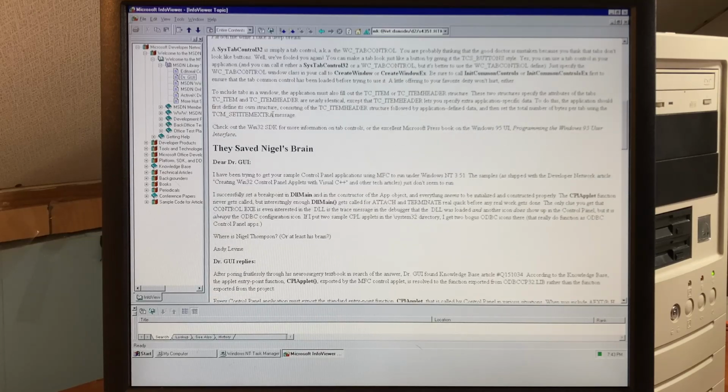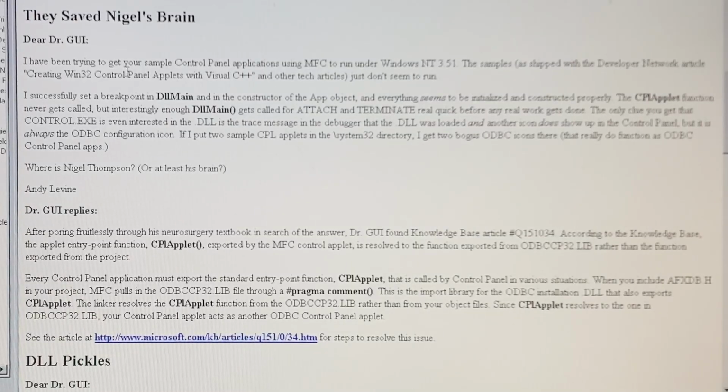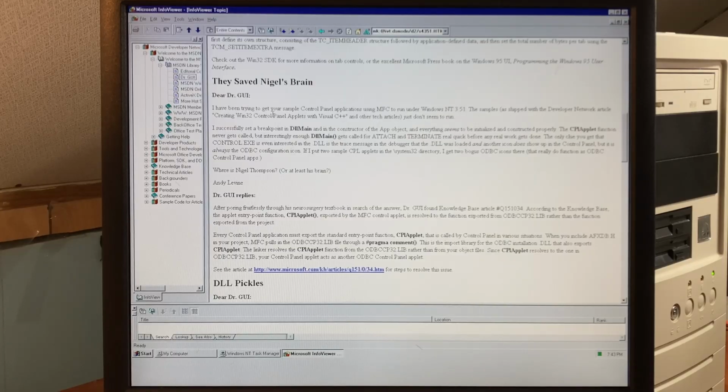They saved Nigel's brain. Dear GUI, I have been trying to get your sample control pane applications like MFC to run under Windows NT 3.51. The samples as shipped with the developer network article. Article? Wait a minute. This is about to be really cool, isn't it?